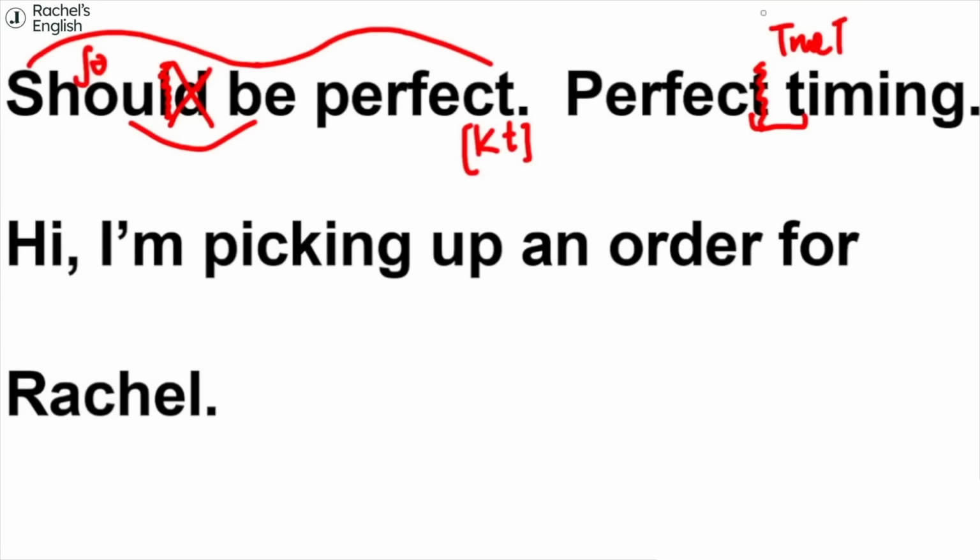Perfect timing. Time is the most stressed syllable there. So the syllables in front of it lead up to that, and the syllable after that falls down from that peak of pitch. Perfect timing.